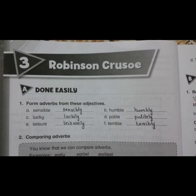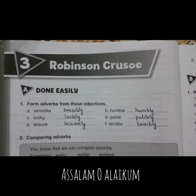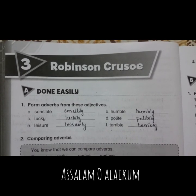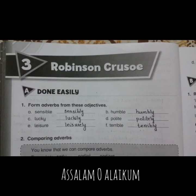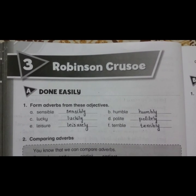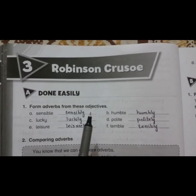According to our today's lesson planner, we are going to take the workbook of our unit 3, that was Robinson Crusoe. We will take part A, page number 20. Let's begin with the first one. All of these parts are related to adverbs that we have already taken before. So before starting, let us revise adverbs and adjectives once again.